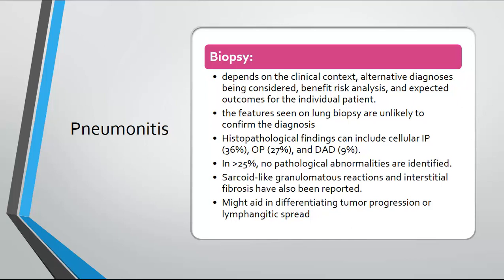So technically, if you do a biopsy and sum them all together, in about 70% of the cases you're going to get a very common pattern that can fit various differential diagnoses. So what is going to be your main aid when you are thinking about whether to do a biopsy or not, whether you are considering a different entity, or whether it is really going to help direct your medical therapy for the patient?